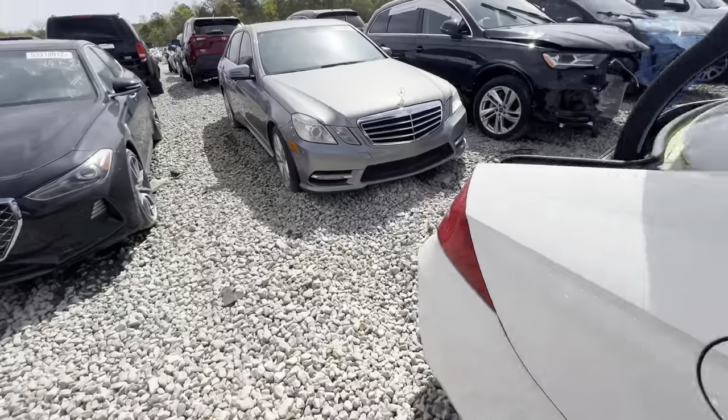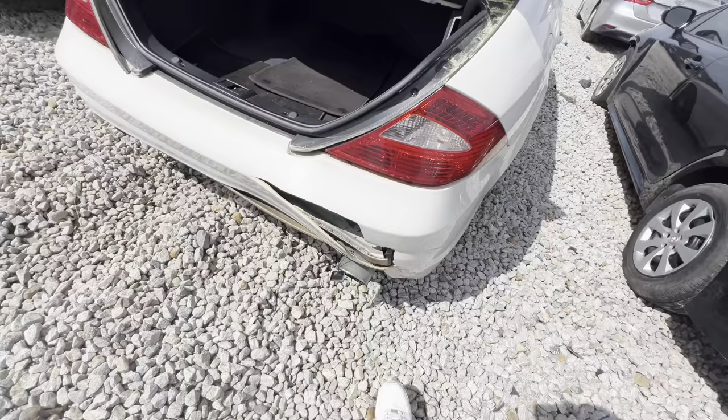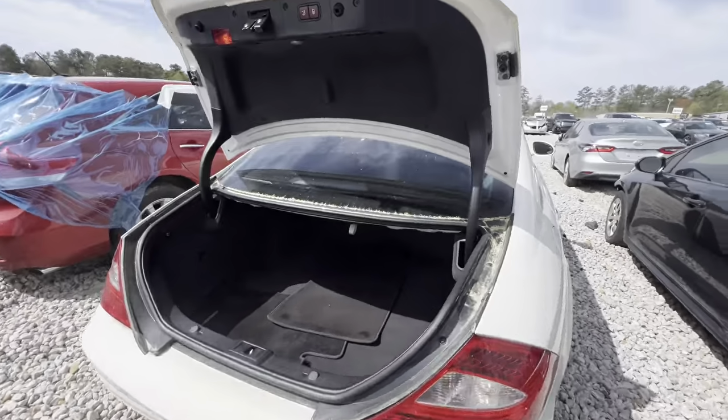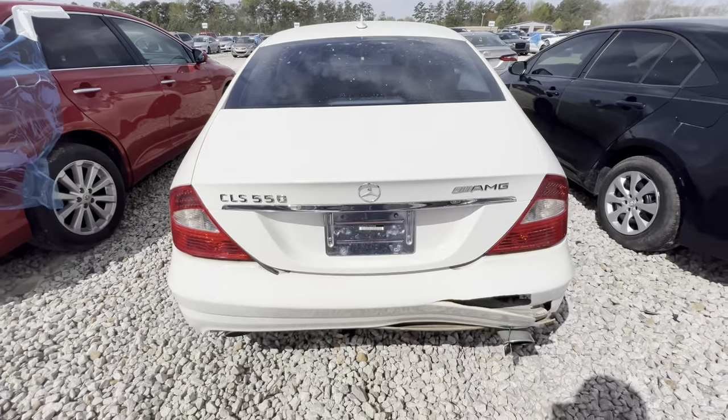This should be an easy fix, literally, because the only thing we would need is a bumper, bro. You gotta take that off, get that reinforcement. That's easy. All that's easy.